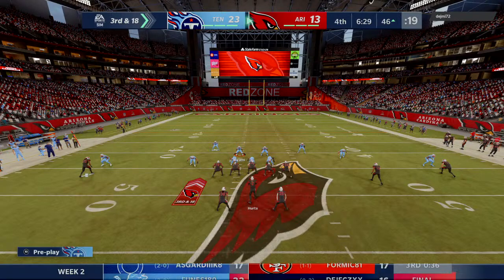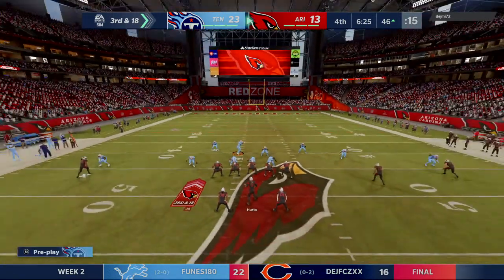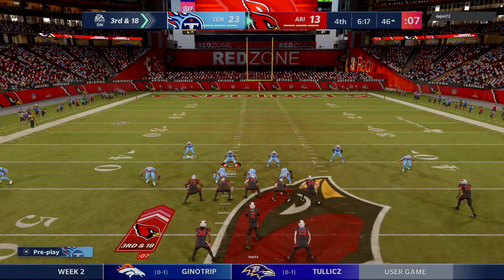Mike 54. Mike 54. Watch QB jump. Check the straight. Check. Shift. Watch the shift.